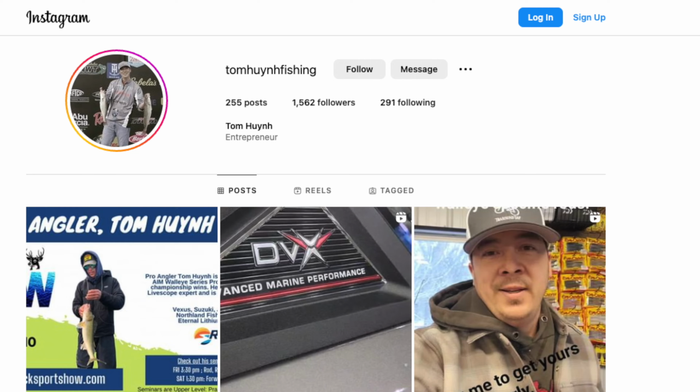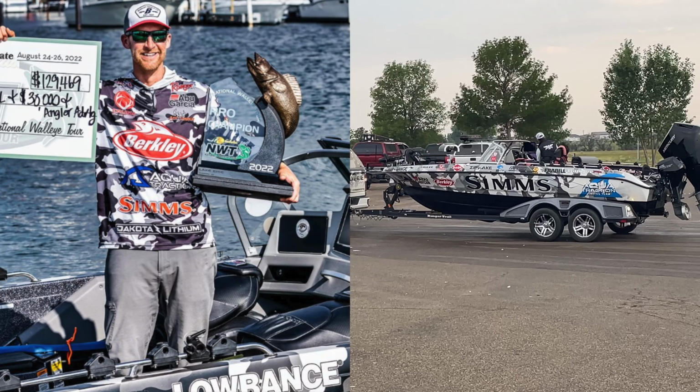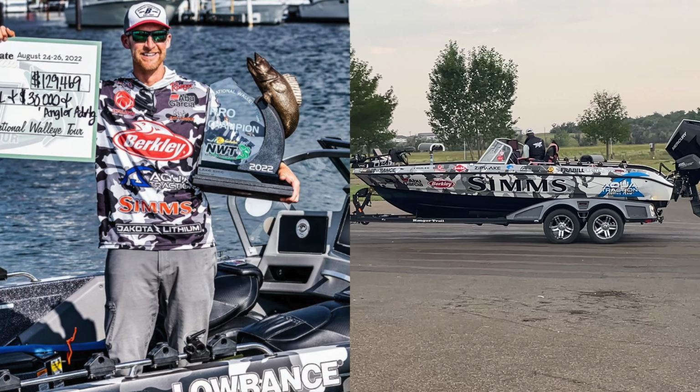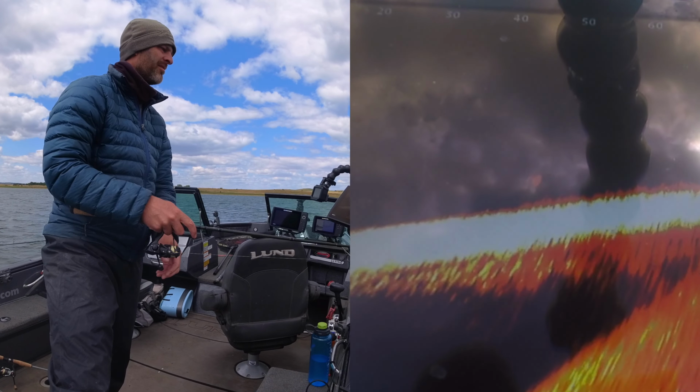The list of tournament anglers that exclusively use live scope grows longer every single day. But are they really nothing without it, or are they great anglers with strong skills and strong instincts that just happen to find a tool that perfectly complements their fishing style? You still have to locate the fish, which I don't think is a strength of live scope.